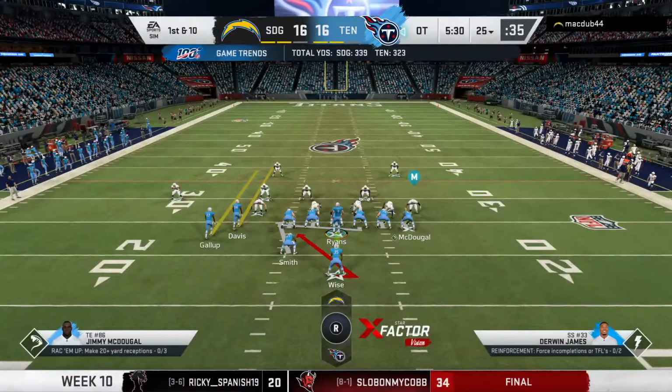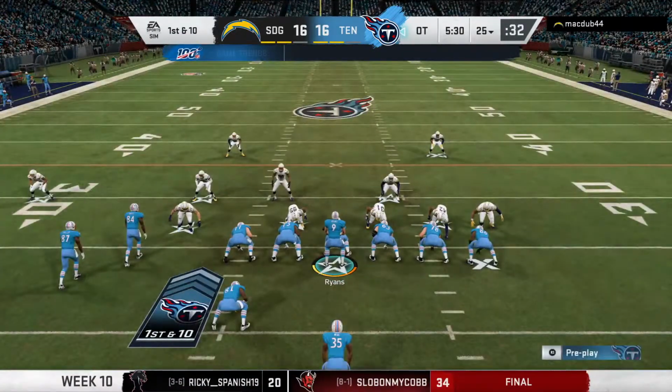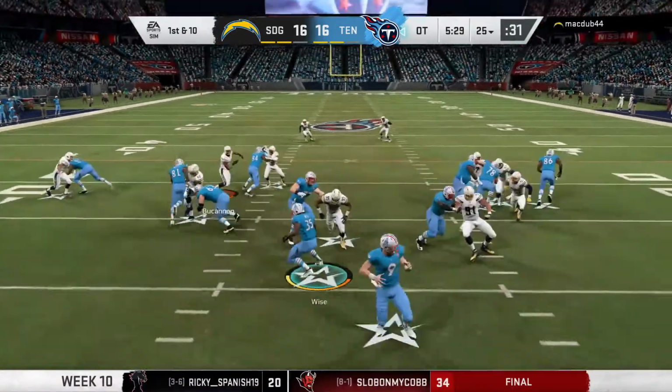The Titans offense set to begin the drive. They control their own destiny here. They have the football in overtime. Obviously, a touchdown would win it.